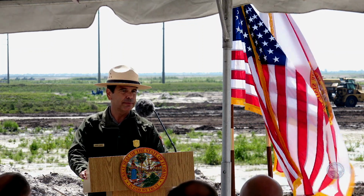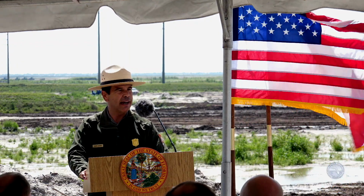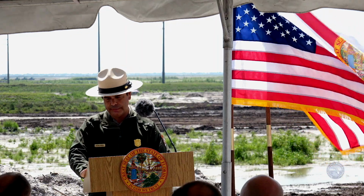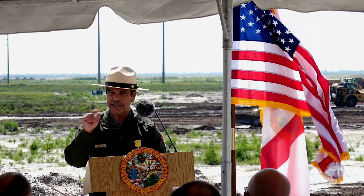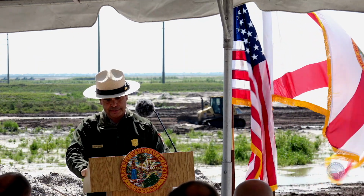It is simple, and we've said this before, and I'll say it again. A healthy Everglades ecosystem equals, very clearly, prosperity and economic well-being for all Floridians, for all of us right here under this tent and everybody else throughout the state.